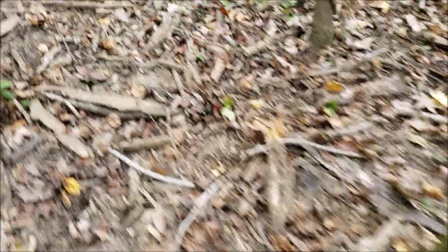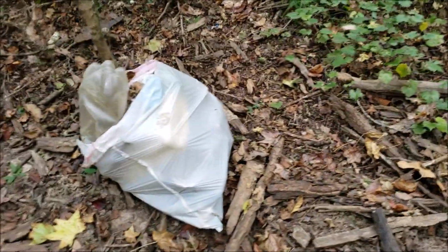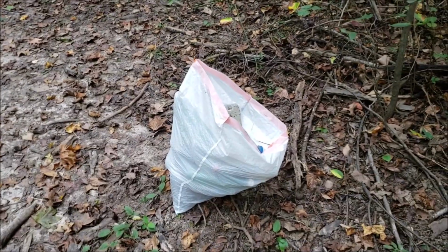Man, you guys are rolling. Wow. Yeah, this is one of the major problem areas. As you can see, there's garbage here from last time too. So good job, y'all. Wow.